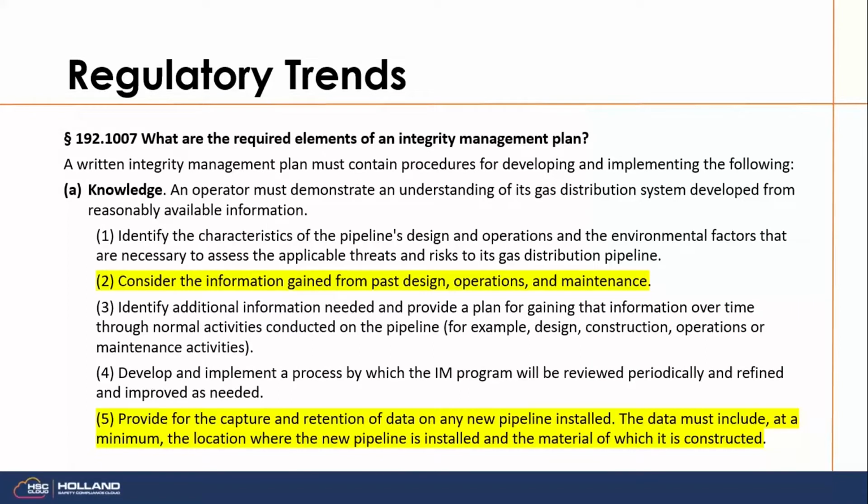192.1007, as well. This doesn't directly involve gas leaks, but it's a similar trend of considering information gained from past design, past maintenance, and past operations, and using this information in your future maintenance and in your future construction. Recording your gas leaks digitally and mapping these out will help you be able to make better decisions in the future, whether it's pipe replacement or new pipe, prioritizing the assets that you want to replace in order to reduce your gas leaks.